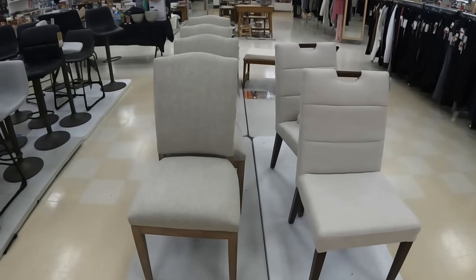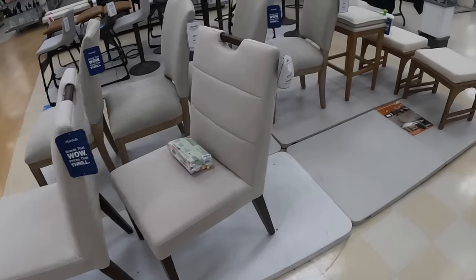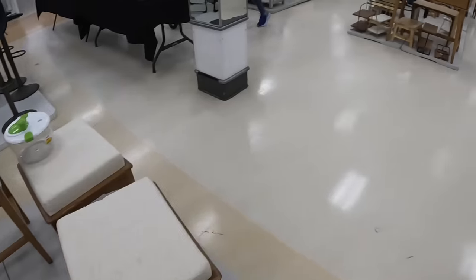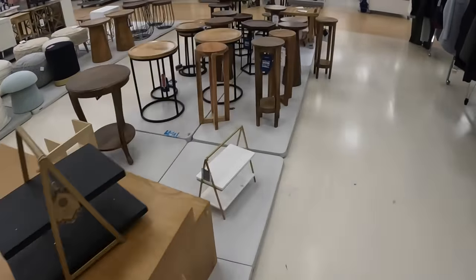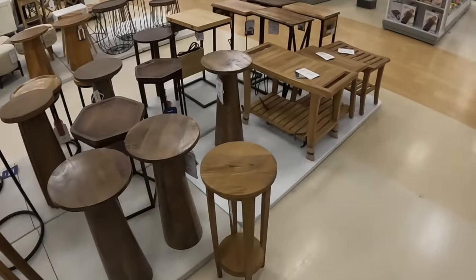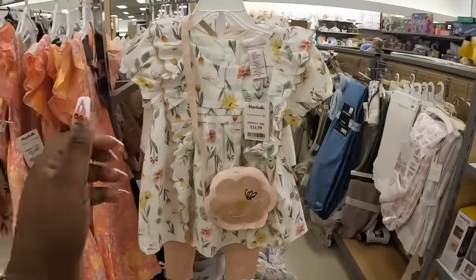These chairs are really pretty. $70 and $80, the one with the handle at the top. And those are 70. And these are 40. $80 and $60. Mm-mm, this is $17.